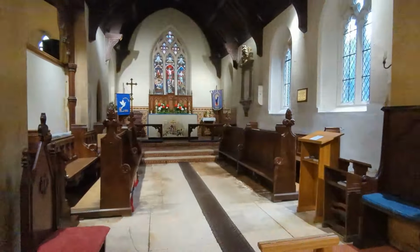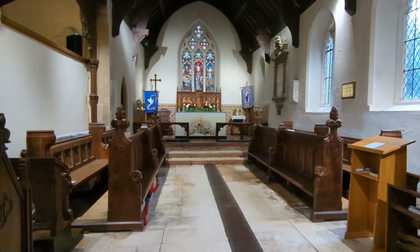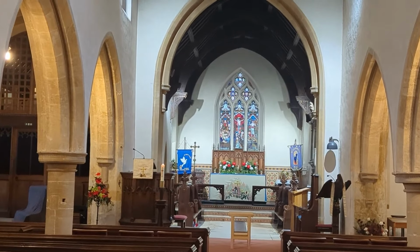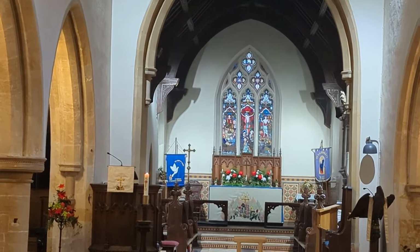The Chancel is early 19th century. A small light high above the Chancel Arch was discovered when the old Chancel Arch was raised to its present position.